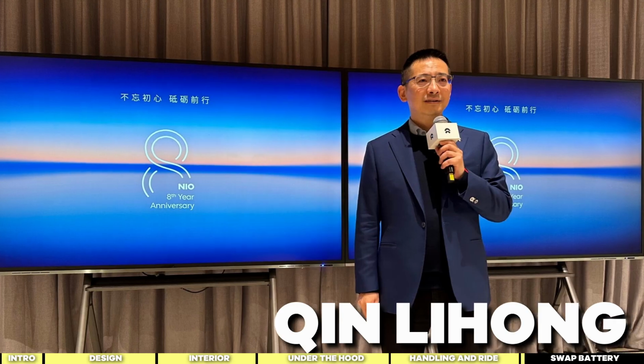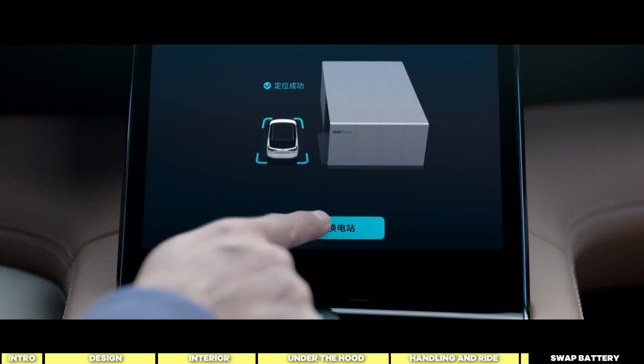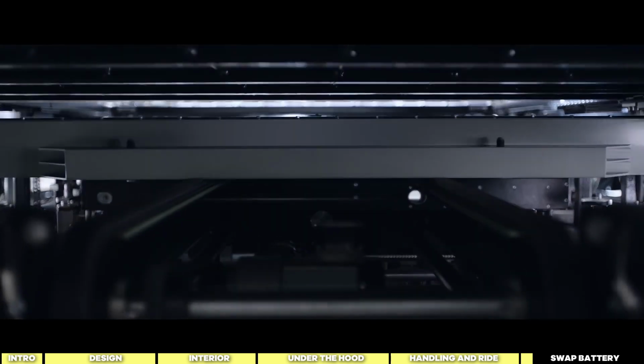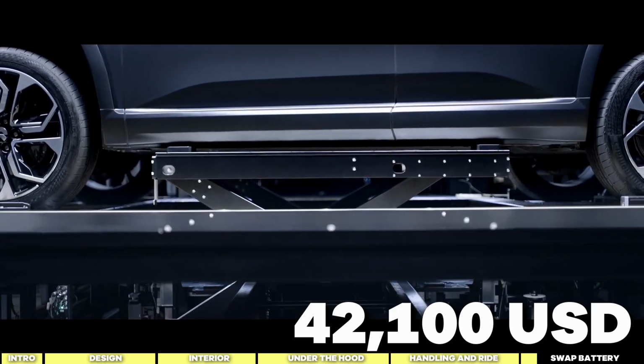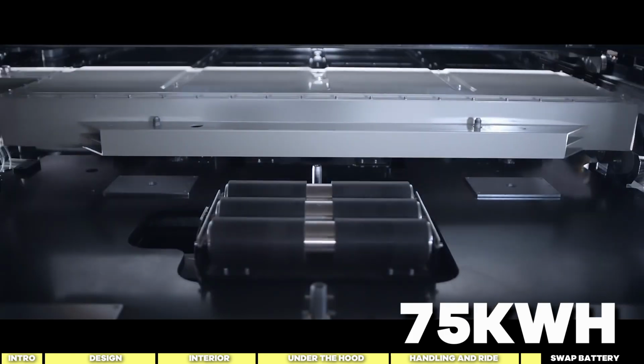NIO's president Chin Lee Hong has unveiled an intriguing approach to battery upgrades. You won't believe this, but the cost of the forthcoming 150 kWh battery pack will be on par with acquiring an ET5. Currently priced at $42,100, the ET5 with a 70 kWh battery serves as the benchmark.